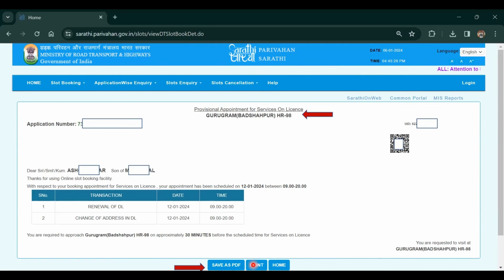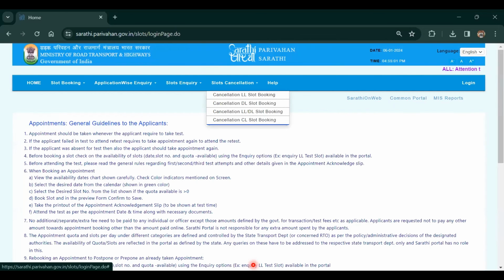from here, and then in your app, your slot is also booked. If you want to cancel or rebook the slot, you can cancel and rebook the way I showed you earlier. This is the slot cancellation box in case you have to reschedule. Now it also shows you some of the general guidelines.